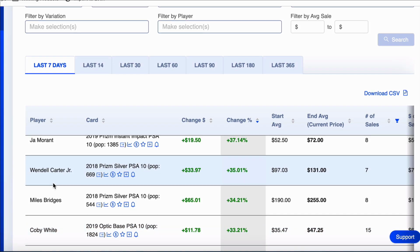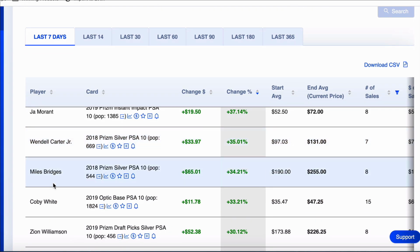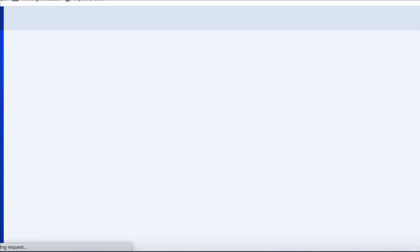Probably be a hold. Next on the list, Zion, 2019 Prizm Draft Pick, Silva, pop count of 456. 8 sales on the week, up 30%.